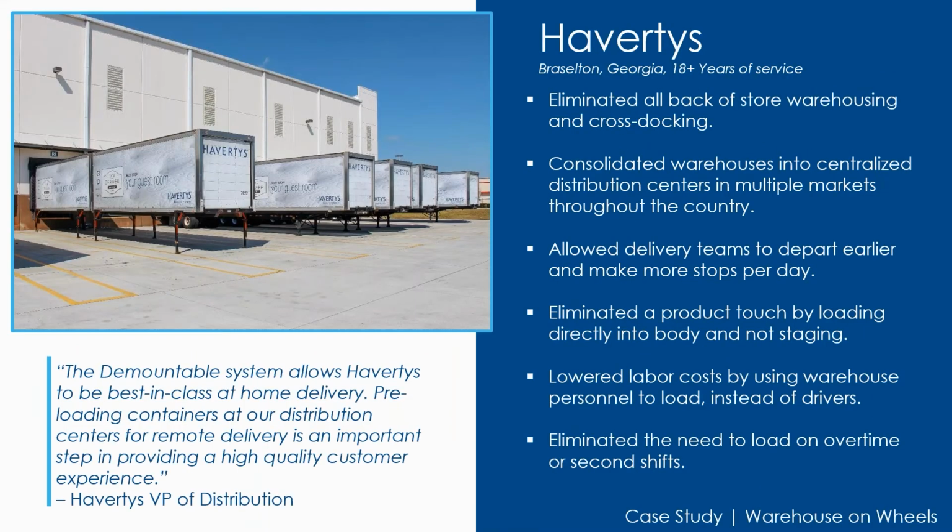And one of our best company success stories is a company called Haverty's Furniture, which runs out of the Southeast United States and many other regions throughout the country. Before using our warehouse on wheels system, Haverty's was using a back of store cross-docking method where they were sending 53-foot trailers to back of store warehouses where the product was being cross-docked on the 26-foot trucks before going out for deliveries. Through the use of our warehouse on wheels system, Haverty's eliminated every single one of their back of store warehouses and now services over 120 retail locations out of 5 warehouses throughout the country.